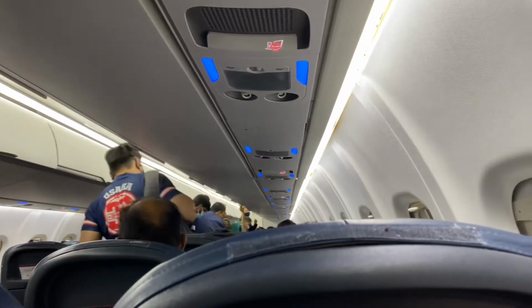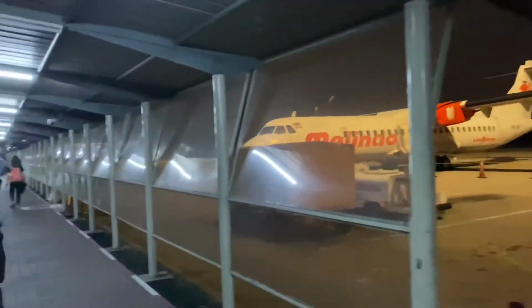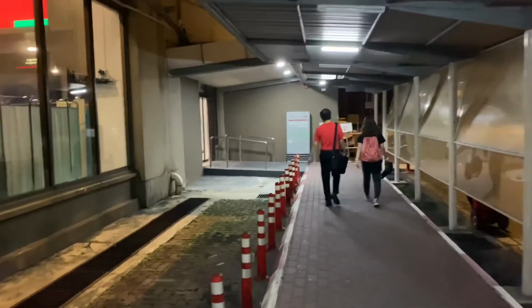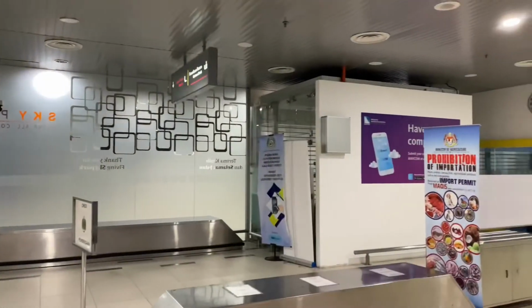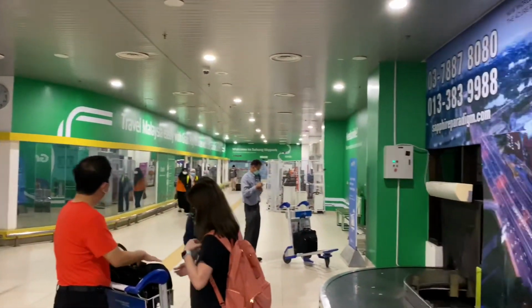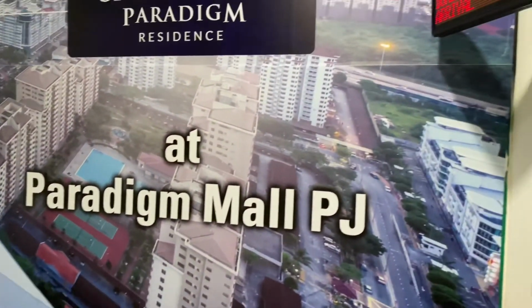Alright, time to get off this plane. What I don't like about Subang is that you have to walk right next to the planes, and their engines are really loud as you can see. After a rather lengthy walk, we finally reach the domestic entrance to Subang Airport. This is what the airport looks like just as you get inside it. The baggage claim is also right by the entrance, so there's no need for a long walk.